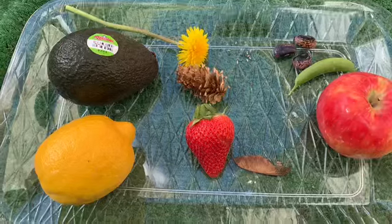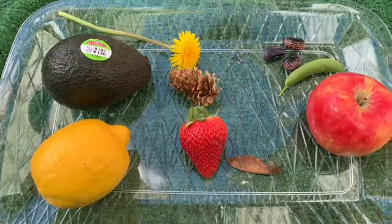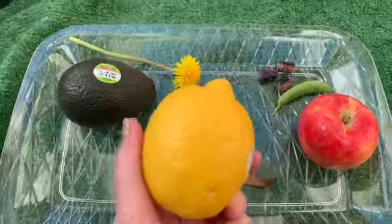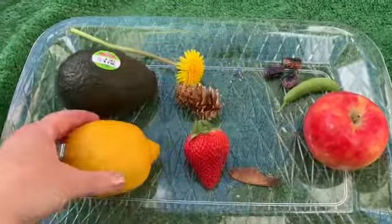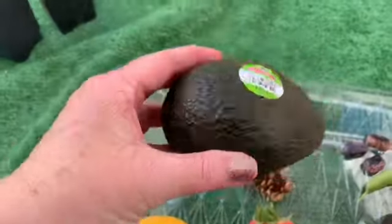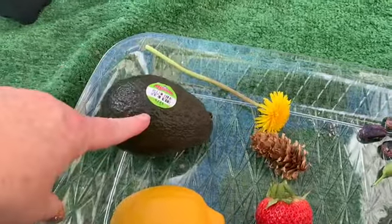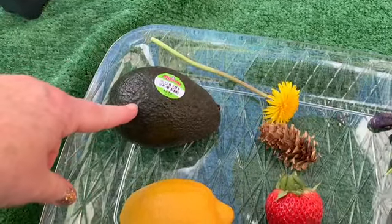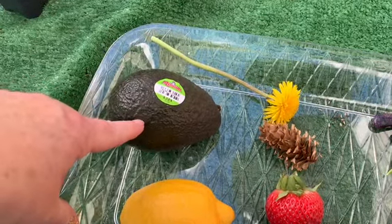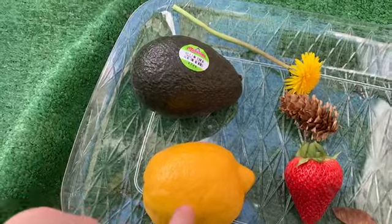On this tray are a lot of items and they all came from seeds. A lemon. The seeds are inside the lemon. An avocado. Have you ever cut open an avocado to see the size of the seed that's inside there? It's huge. And it started from a seed. Avocados come off of a tree just like lemons come off of a tree. And those trees started with seeds.